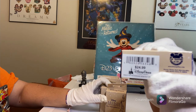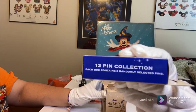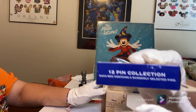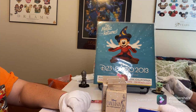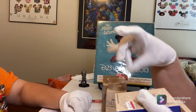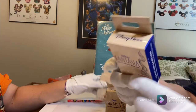$24.99 a box. These were hard to find. Yes. We got so fortunate. We saw, what was it, 8 boxes? Yeah, something like that. And we got all of them. Let's see, 1, 2, 3, 4. There should be one more box, I thought. Maybe 9. 10. We found 10 boxes. I thought there was one more. But anyway, we will open what we have.